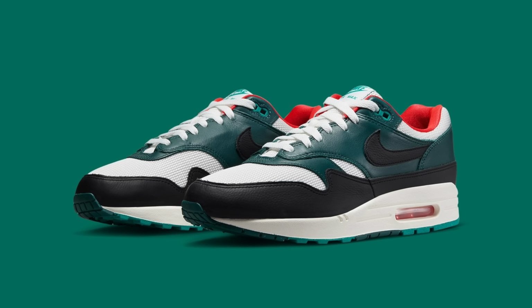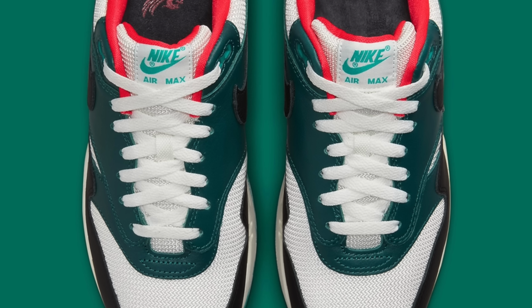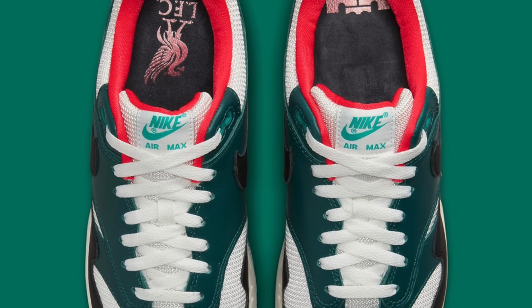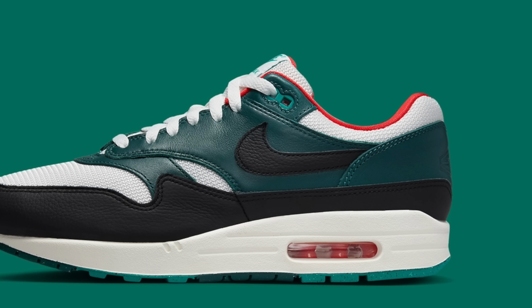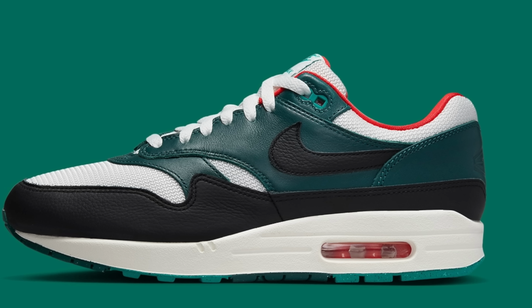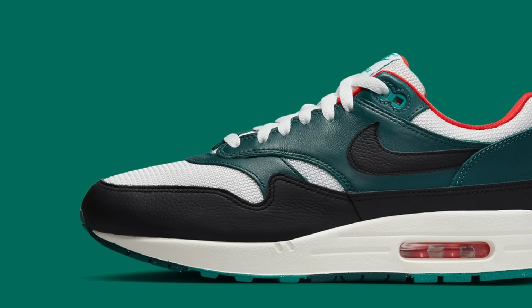Also dropping on March 4th, we've got the Nike Air Max 1 Liverpool Football Club LeBron James. So I actually didn't know until recently, but LeBron James is a part owner of the Liverpool Football Club, and because of that, he's releasing a special Nike Air Max 1 to honor that, I guess, collaboration? The shoe comes in the color scheme of Liverpool's Champions League jerseys, and because of that, it comes in this really nice white and forest green, accented by this dark maroon color.